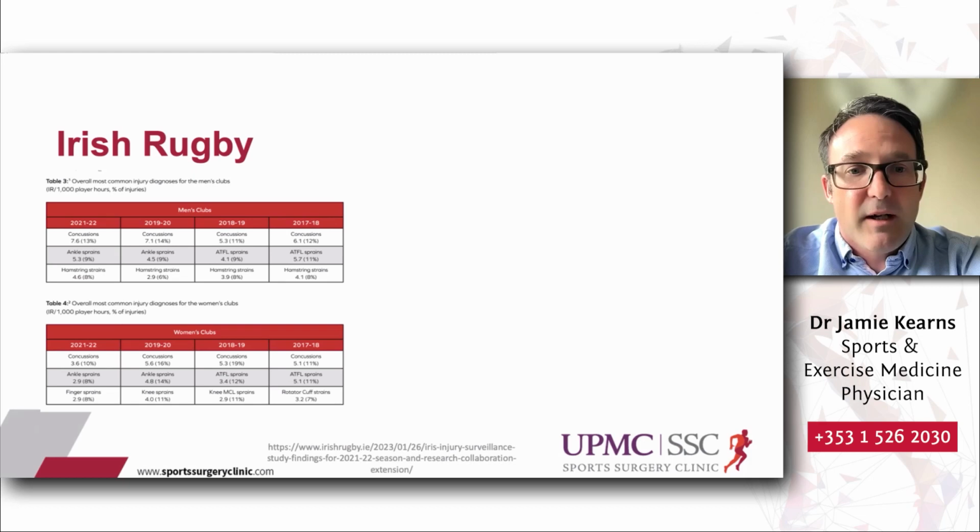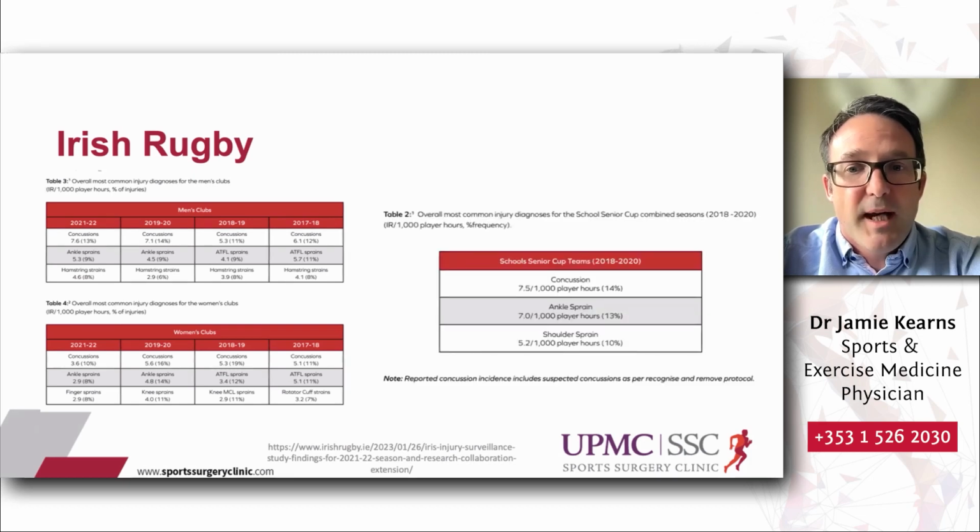Likewise within schools rugby, concussion would account for approximately 14% of all injuries. Within the AIL game, it's somewhere between 11 and 14%, and slightly higher in the women's game, between 10 to 19%, depending on the season. So certainly this is a common injury and something that we need to be aware of and well clued in on in terms of how to manage it and be up to date with the research.